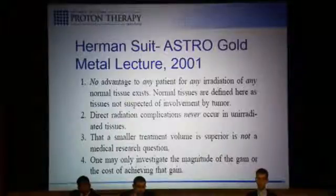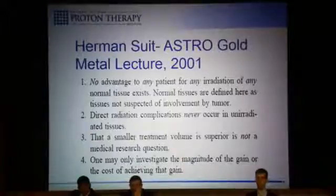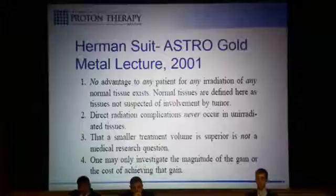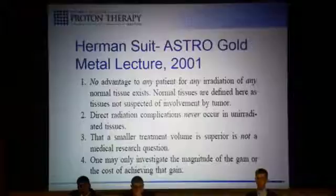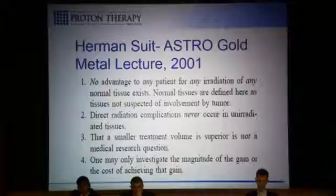First of all, he said it was very important to understand that there is no advantage to any patient to have radiation exposure to normal tissues. That seems very basic, but there is nothing good that comes from treating normal tissues with radiation if you can avoid it, and direct complications from radiation never occur in unirradiated tissues. And also that a smaller treatment volume being superior to a larger volume of normal tissue being treated is not a research question. And sometimes even today that becomes a point of confusion.